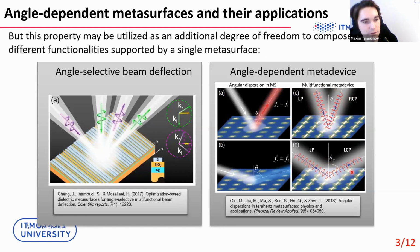Also, there is an application of such devices as resonant frequency shifters. So when you illuminate it from one angle, you expect the resonant frequency to be one value, and if you illuminate it from another direction, you expect to see a shift in the resonant frequency. And this is mostly what I'm going to tell you about today.